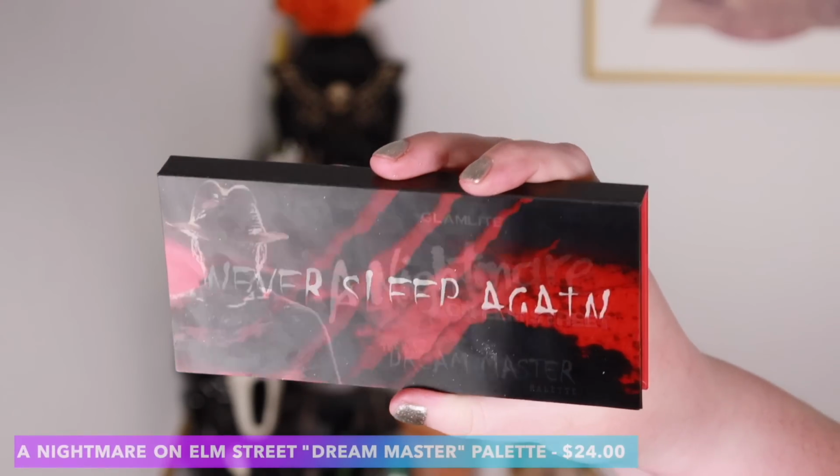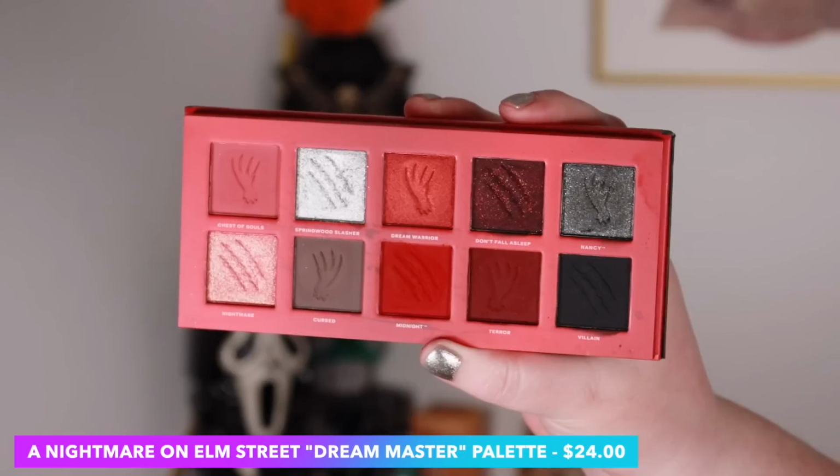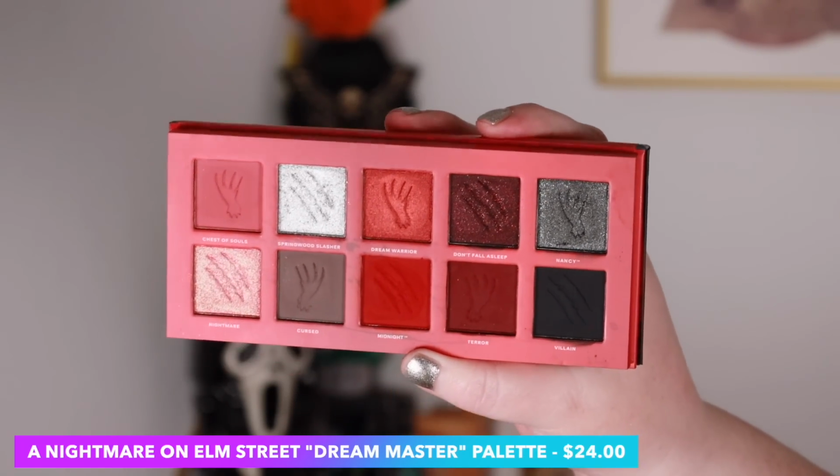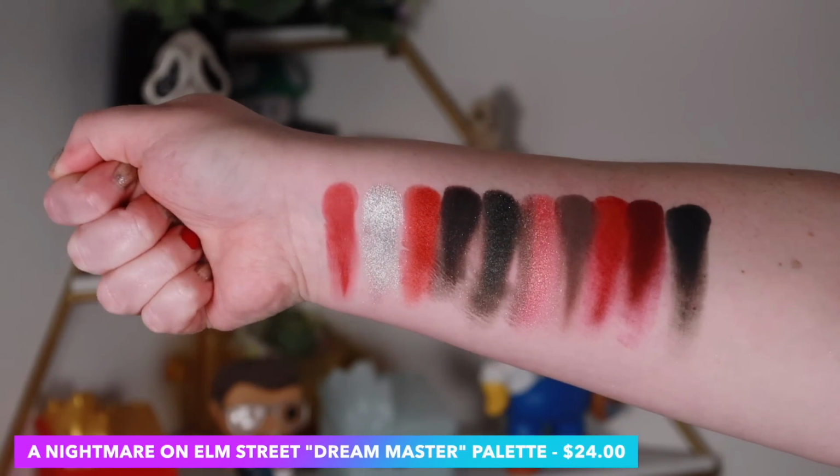Moving on to the Dream Master palette. This one, you know, I like it. I don't love it. So this palette's a little bit interesting when you open her up, because on the top, it's not just 5 shimmers. It's actually 4 shimmers, 1 matte. And then at the bottom, you have 4 mattes and 1 shimmer, which is a little weird.